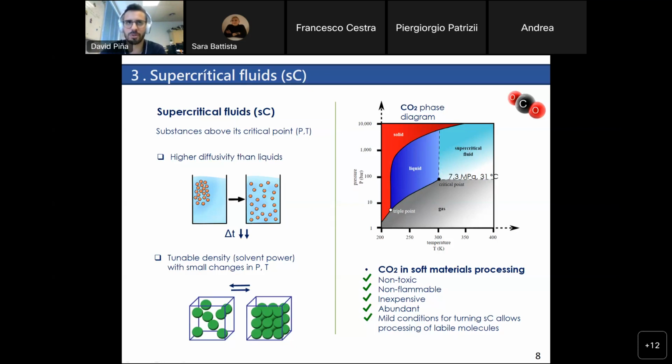And even though CO2 has a very bad propaganda, let's say, because it's a greenhouse gas, in reality, CO2 is not toxic, it's not flammable, it's very abundant, and as a result, it's very inexpensive. And since we can turn CO2 into a supercritical fluid with mild conditions, it's a very good solvent for processing biomolecules that can be affected by high temperatures. So it's a very good solvent for this kind of processes.